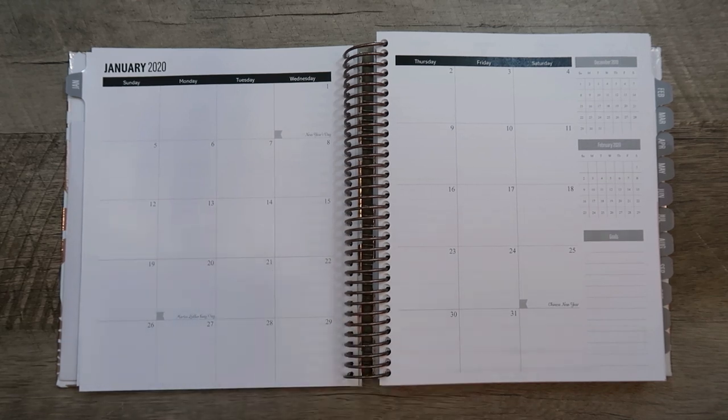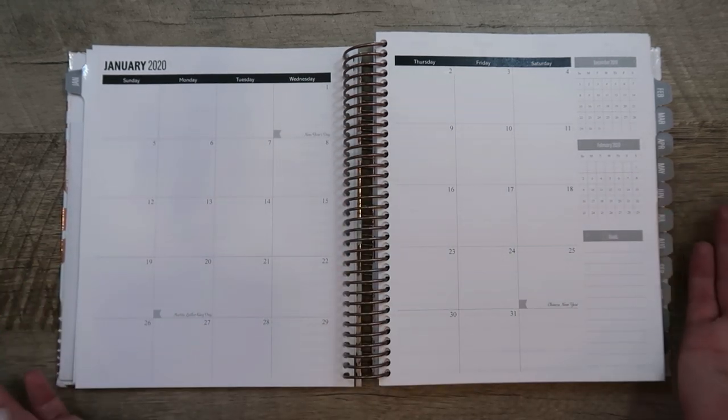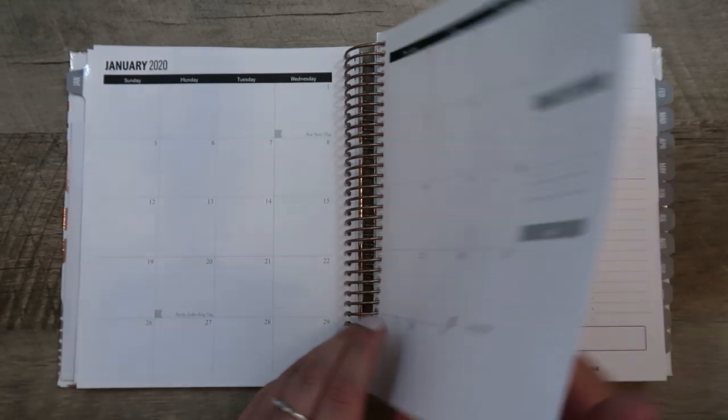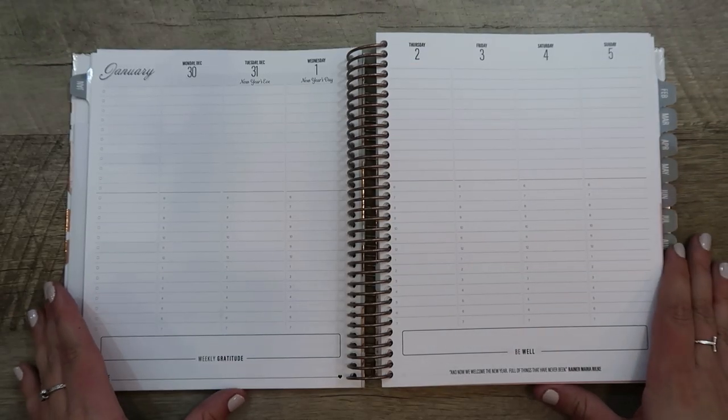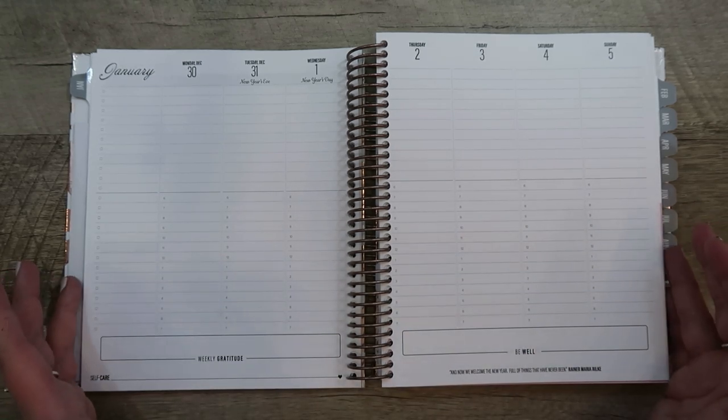So here is the monthly layout. So again, no color, it's all black and gray. We have the same kind of font in all the places. The layout looks the same between the two, it's just a different color scheme. And then here is the weekly layout. So again, zero color. This is completely neutral, which is really nice.